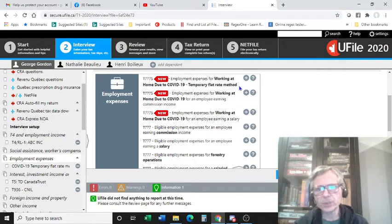Now, it is important to get a T2200S from your employer. You can't find this form in UFile because it has to be certified and completed by your employer. So, with that said, if you do have a T2200S certified by your employer that you had to work at home, then there are certainly some expenses you can claim.